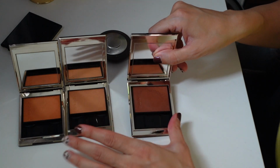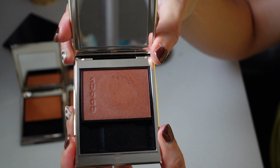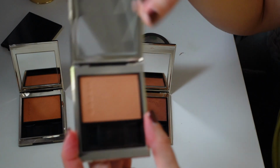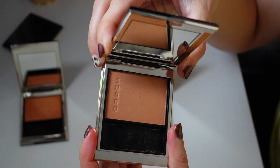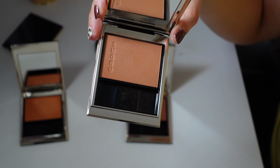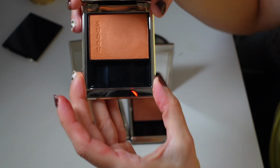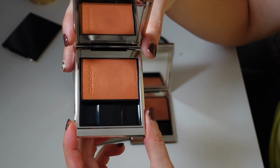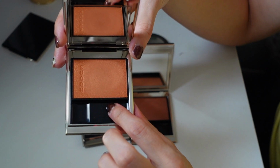So from the regular line I have these shades: 08, which is this beautiful terracotta brownie color, and the shade 05, which is one of the most unique orange colors you've ever seen because it has a very strong yellow undertone to it. And one that is part of a limited edition collection from summer of 2022, which is this shade, the shade 101.